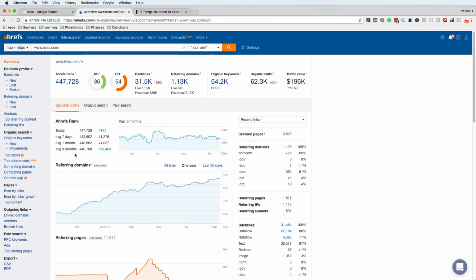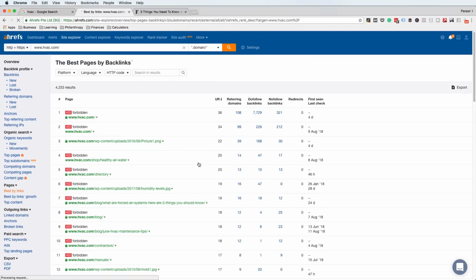After the analysis is complete, click on Best by Links. And the goal is to see what pages on their website have attracted the most backlinks, because then we can reach out to these same sources with our linkable assets. This is a unique situation because HVAC.com has attracted most of their backlinks to their homepage, and that means we'll have to take a look and see why websites are linking to them and see if there's a way we can emulate what they're doing in a better way.